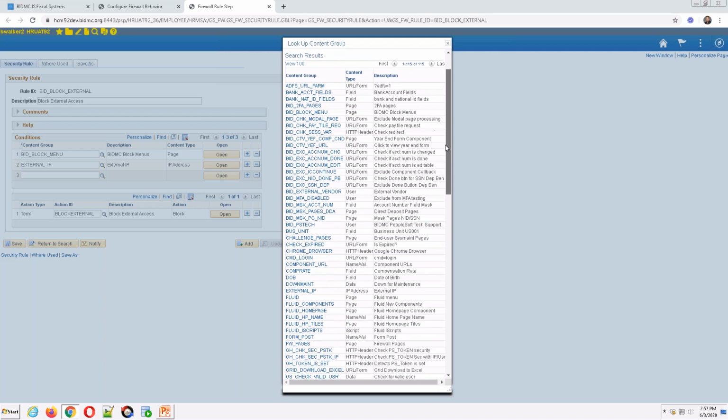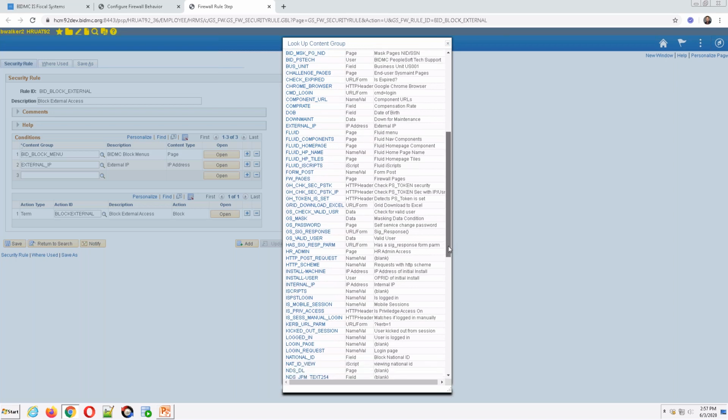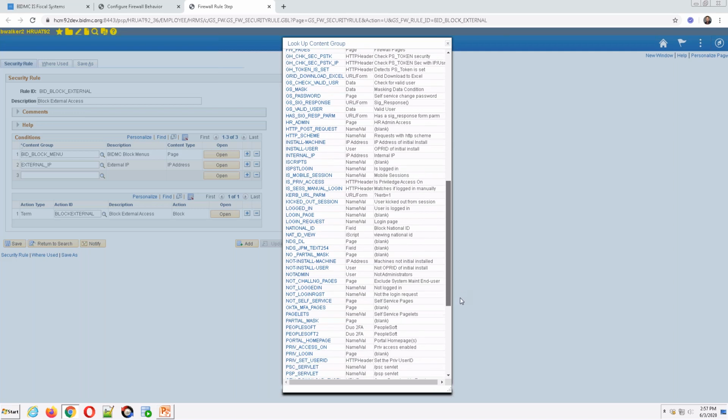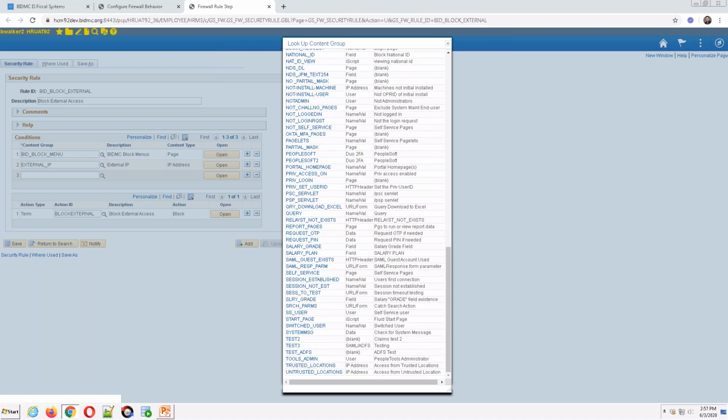Bennett's walking through the configuration of that right now. So it's real easy to do that, whether it's an end user, a high privileged user, or somebody that you think may be a rogue user. But Bennett, your thoughts? Yeah, so there are so many different rules that you can do for conditions.